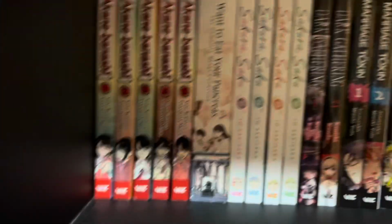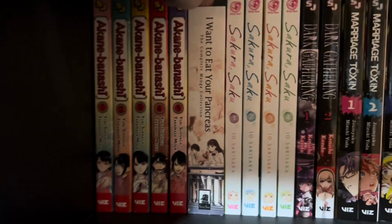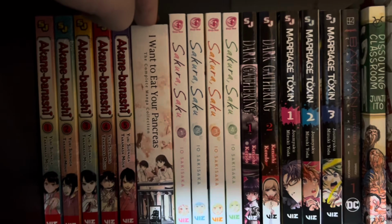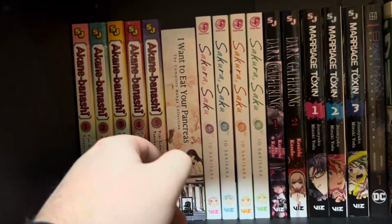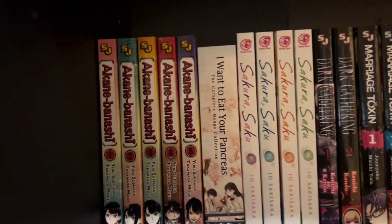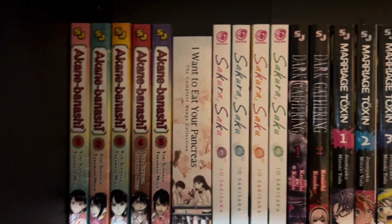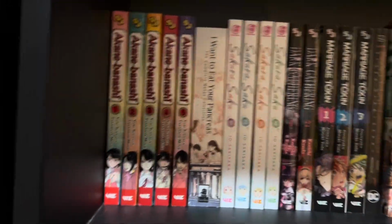Next, I got Akane Banashi, volumes 1 through 5. Haven't read it. I Want to Eat Your Pancreas, volume 1. I really liked it. I think the ending is pretty overdrawn. I think the ending could be a lot shorter, but I really liked it. It's just your classic sad manga. It's sad, but it's nothing crazy in my opinion. There's sadder stuff I've read.